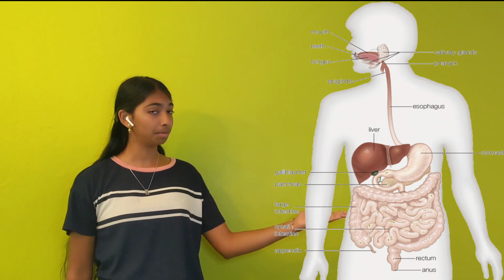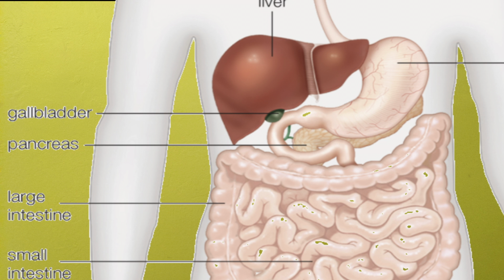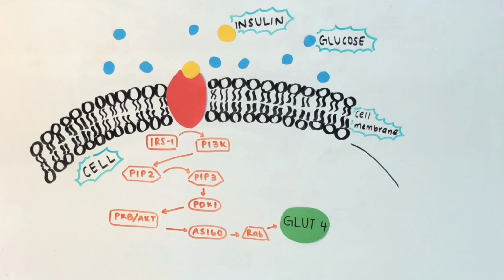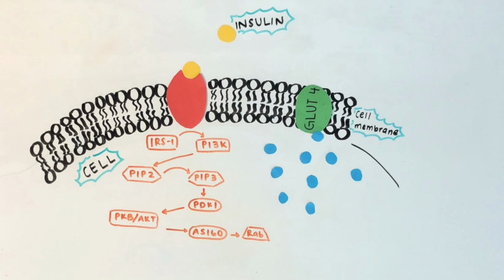To understand diabetes, let's take an example. Let's pretend Bob here eats this apple. The apple is broken down and glucose levels increase in the blood. In response to this, our pancreas secrete insulin. The insulin binds to its receptor on the cell membrane, causing a sequence of signal pathways and creates a glucose passage called the GLUT4. Phew, this is tiring. Anyways, this GLUT4 is transported to the membrane to allow glucose in.